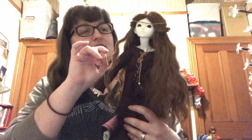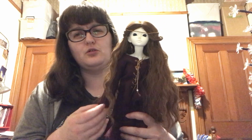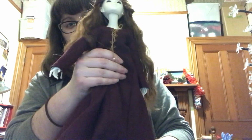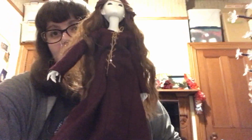It looks a bit washed out on the video, but it's kind of an auburn colour, which she is supposed to be, kind of a redhead. So I think auburn is better, maybe sort of chestnut. I could have gone darker, but I think this looks really nice on her. She's got that kind of winsome, ethereal quality going on.